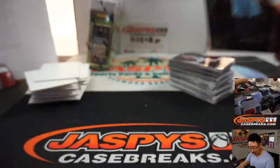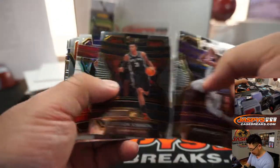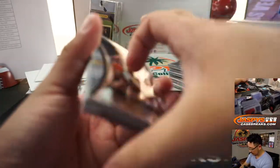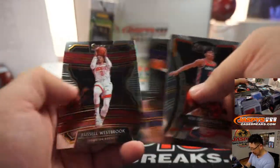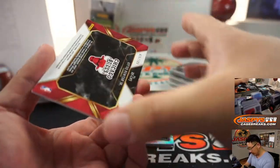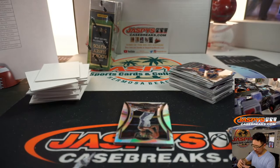Another base Ja Morant. And now San Diego State turned it over. Bradley Beal White Prism to 149. Evan and the Wizards. Kobe White to 299 for EA and the Bulls. DeAndre Hunter Tricolor for Mark. There's Otto Porter Jr. 26 out of 199. X-Factor Jersey and Autograph for EA and the Bulls.